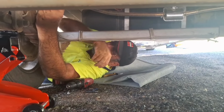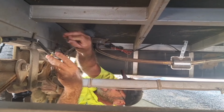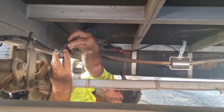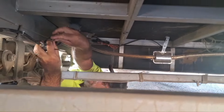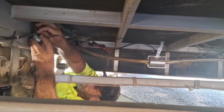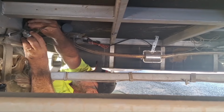So let me screw. I'll actually put that little washer. So I'll put that into that. And that will go over that. And into a little hole there somewhere. Hopefully. And then that'll go back into that hole. I can find it.